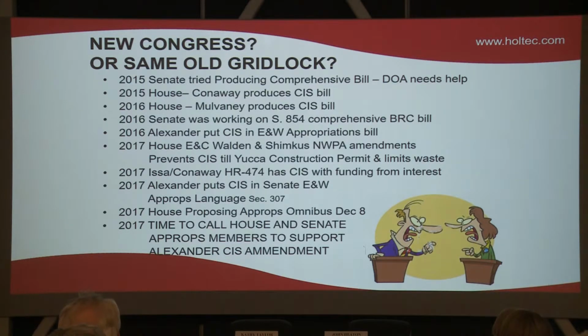He put a bill in. And in 2016, the Senate was trying to improve S. 854, which was a really big bill and covered everything in the BRC report. It's very comprehensive, and it's been difficult to get that kind of a comprehensive bill moving.